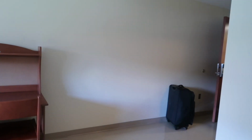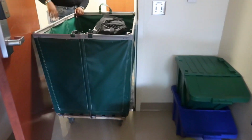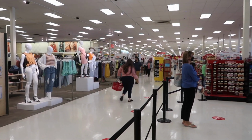So I think I'm gonna reorganize this room though, because I feel like I can make it look more spacious based on how I move stuff. But I'm bringing in my last cart right now, so I'm actually heading to Target and Walmart with my family right now. And I also have stuff in storage that I'm not getting till later, so yeah, we have a lot to do today. So we're in Target now, so we're gonna start getting stuff for the dorm.